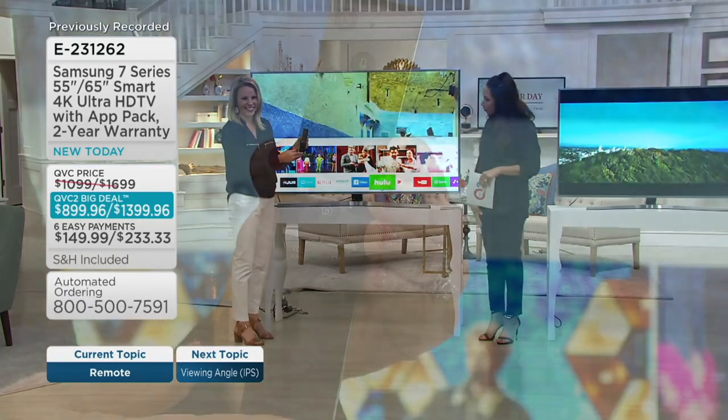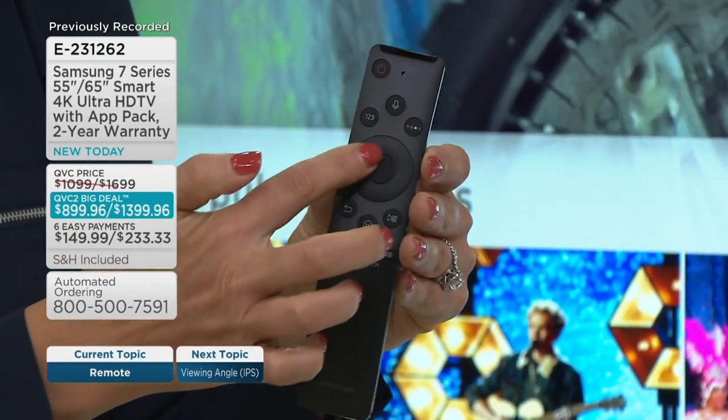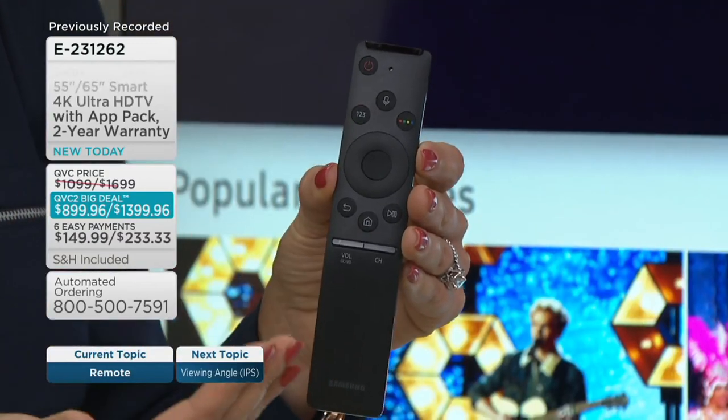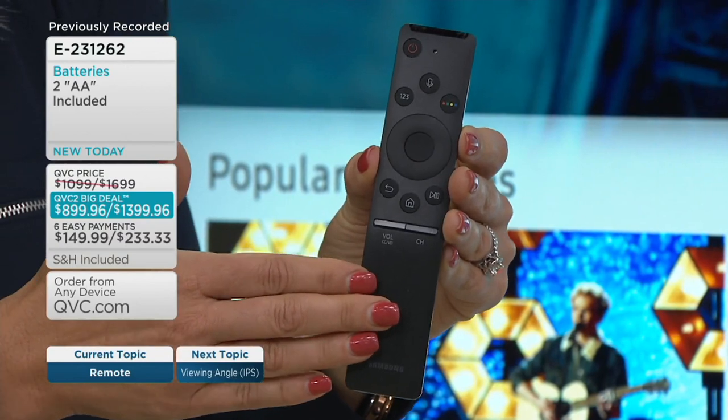You don't have the entire alphabet spelled out on here. It works just kind of like a mouse on your computer, so it's really easy just to click around. There's not a million menu buttons. I know it almost looks intimidating because it's so simple, but it's so easy to use. So now this is your one universal remote control.